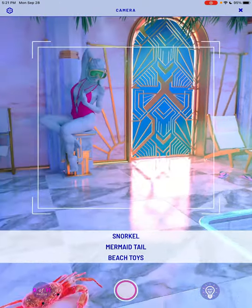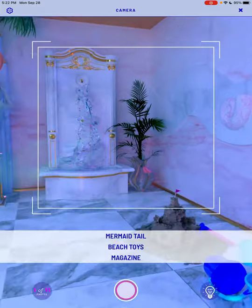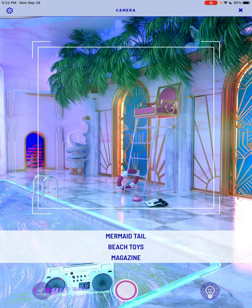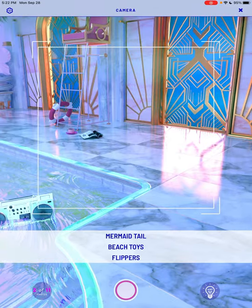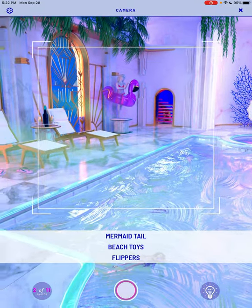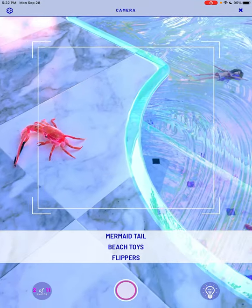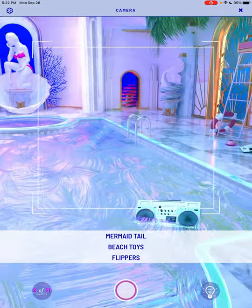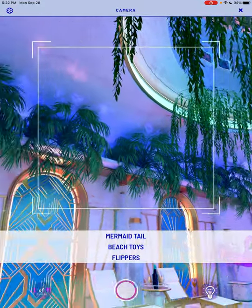Snorkel, beach toys. There's a snorkel. Is a ball considered a beach toy? No. Magazine. Whoa. Is that a beach toy? No. There's a mermaid. That's a pretty cool room.